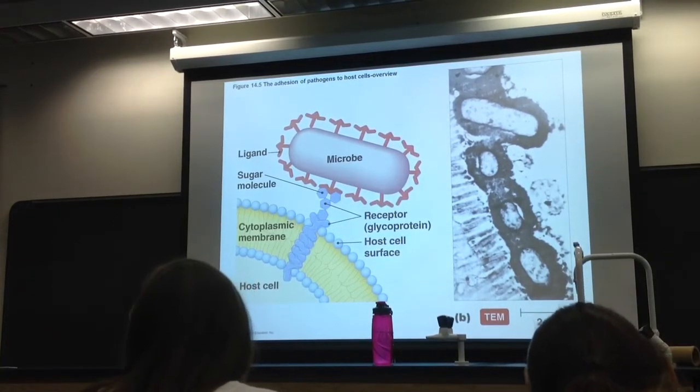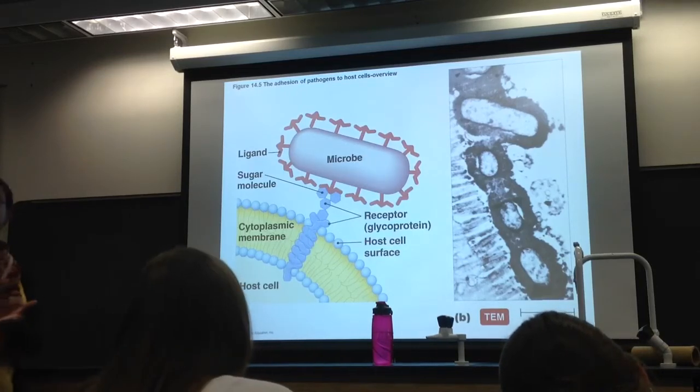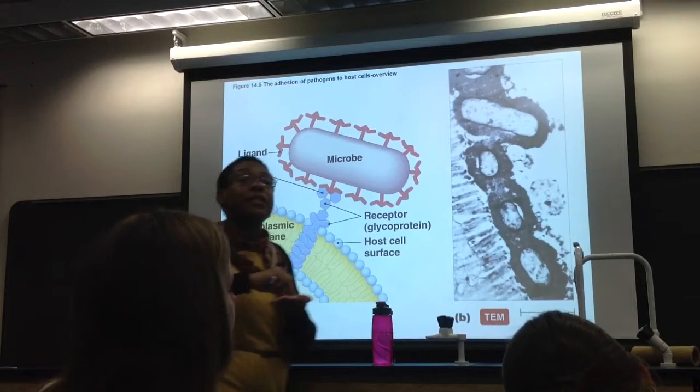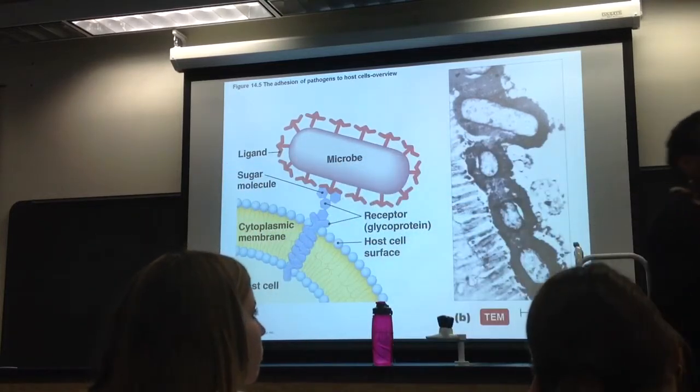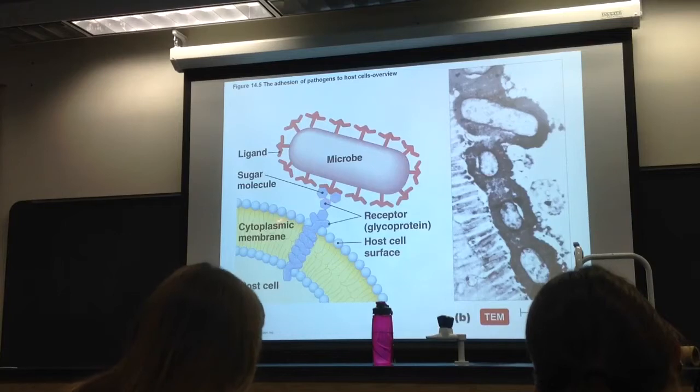So in order for a bacterium, for example, to actually attach to your cell, it has to literally bind onto it. How does it do that? It uses a ligand. Think of a ligand like a little hand. It has to grab onto something to attach. What are these ligands looking for? Some receptor molecule on your cell.